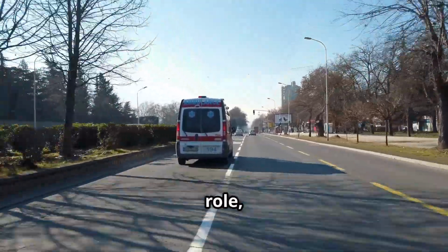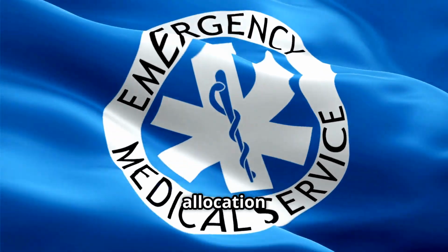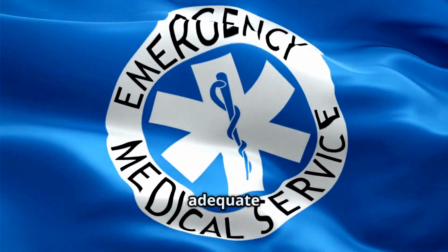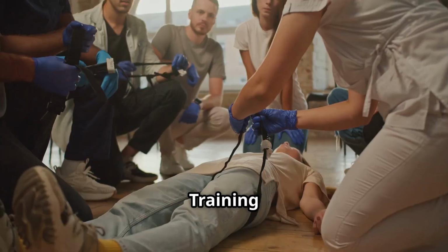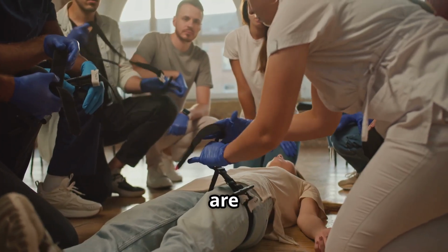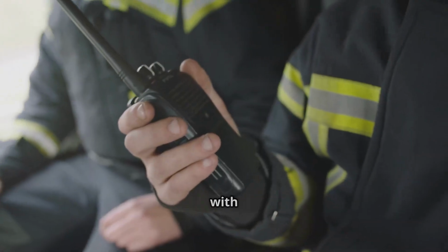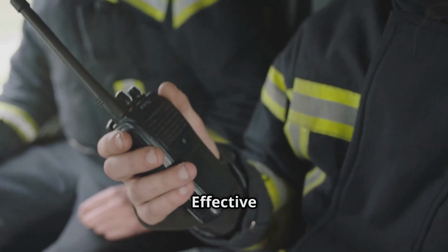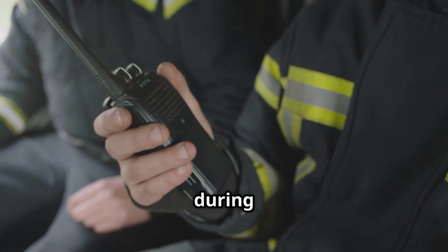Despite their essential role, EMS systems face challenges: funding and resource allocation. Many services struggle to secure adequate funding, which impacts their ability to provide optimal care. Training and personnel issues. Ensuring well-trained staff and reducing turnover rates are ongoing challenges for many EMS organizations. Coordination with other emergency services. Effective communication with police and fire departments can sometimes be a barrier during emergencies.